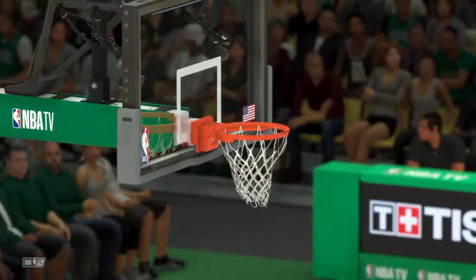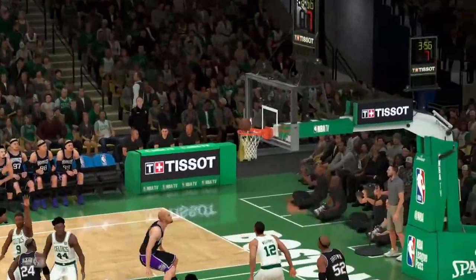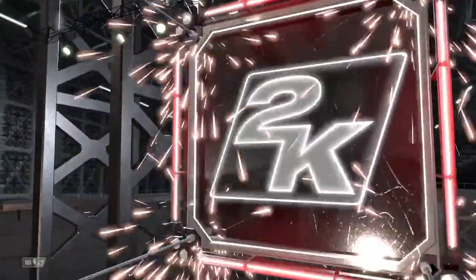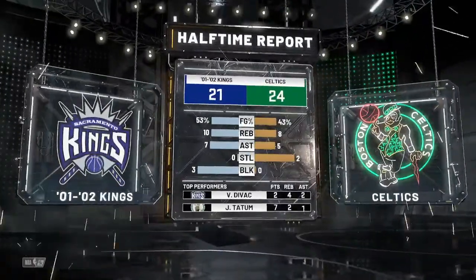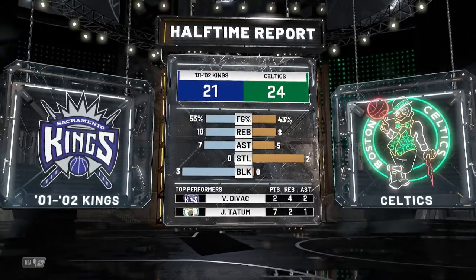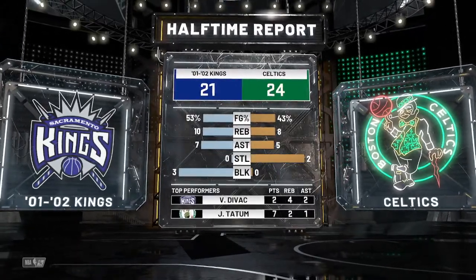Shaq, how do you think Sacramento played? They ran their offense very well in the first half. There were almost no forced shots. It was good, smart basketball. The motion in their offense was terrific. They made those defenders work very hard. I like what I saw from them for the most part.